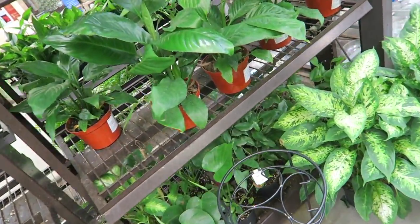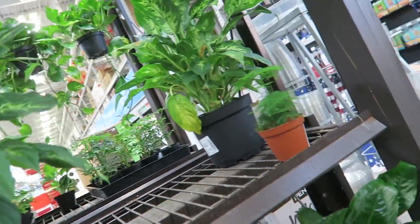Don't you guys love how I came here for paper and I'm buying plants instead?